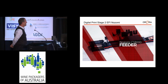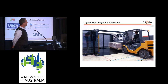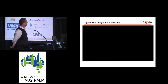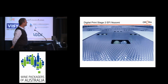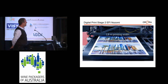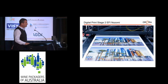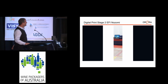Feeder. Equipped with an automated feeder, each board gets inspected, aligned, and cleaned. It allows top and bottom feeding for maximum flexibility. Also, multi-image board printing is supported in 2-line printing for maximum efficiency using full width of the printer. Nozomi is a 1.8 meter wide printer, so it handles board sizes from 61 by 61 centimeters to 1.8 by 3 meters, and board thickness from 14-point cardstock, F-flutes, and BC double wall.